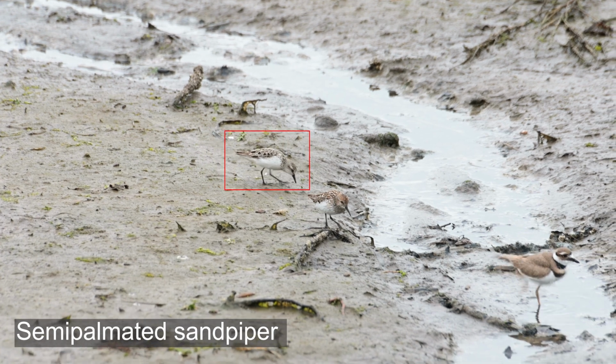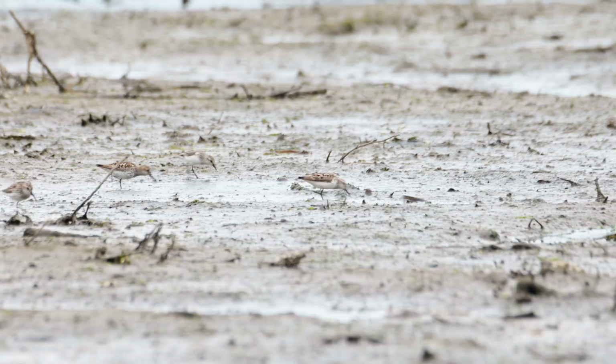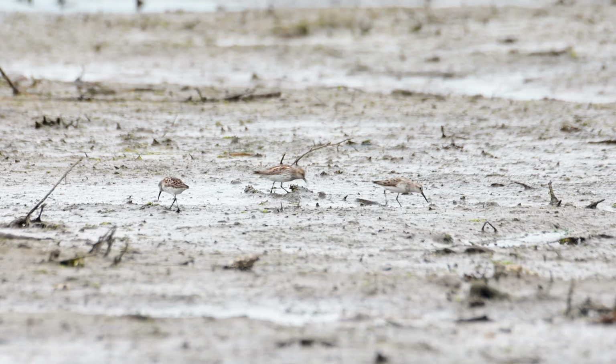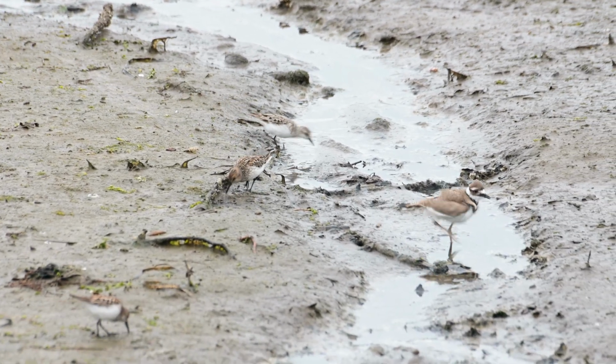Mixed in with the westerns, and farther out from the shore, was a single semipalmated sandpiper, and this was a new bird on the year. Unlike western, which have streaks on their sides, they have a relatively clear or unspotted side, and they just have a bit of a cleaner look overall, and a different color palette.